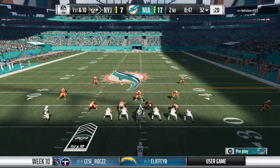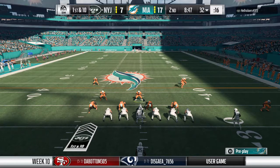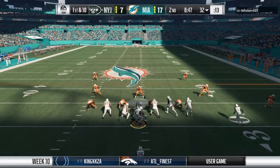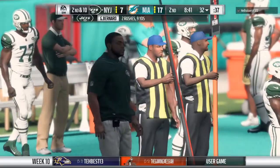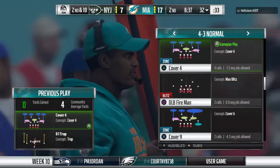The slot man in motion right. They'll begin here with Bernard. And running room scarce here. He's going to be stopped in his tracks at the line of scrimmage. Officially no gain on the play, and it's 2nd down.